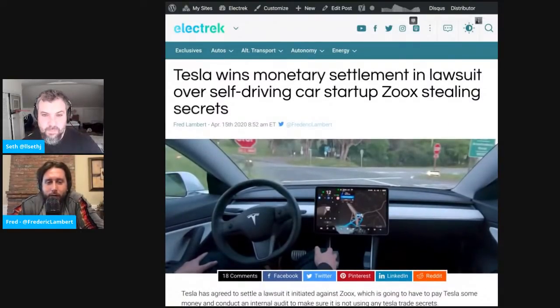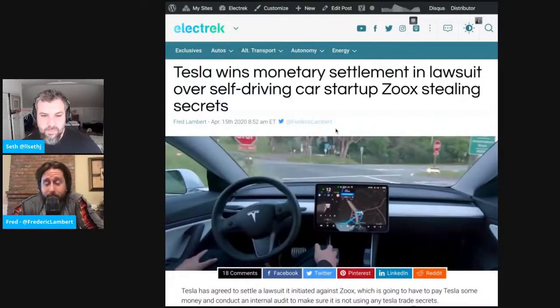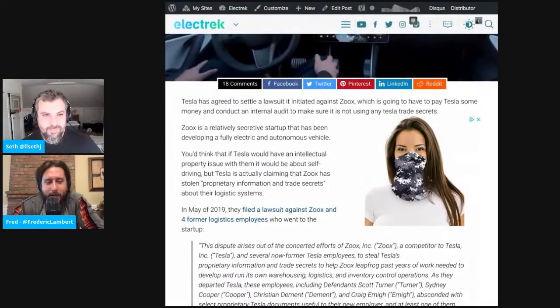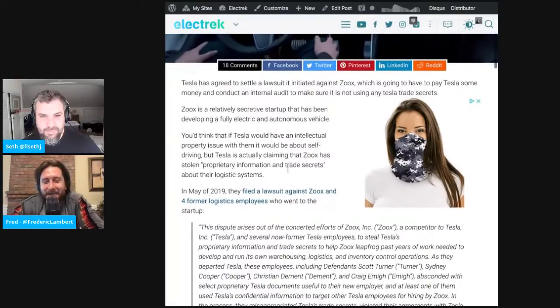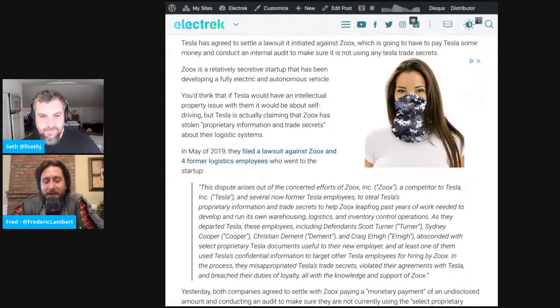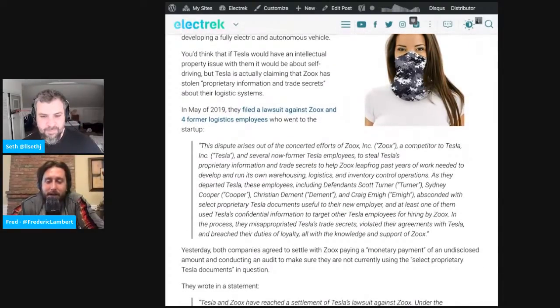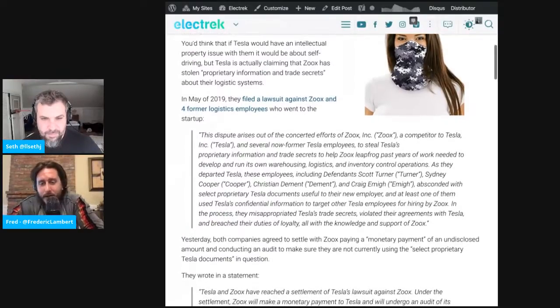Tesla sued them last year for stealing trade secrets. Since it's a self-driving startup, you would assume that it's trade secrets relating to Tesla's self-driving effort, but no, it's about the logistics and warehouse management system. Tesla apparently has some very good trade secrets when it comes to managing warehouses. Tesla sued them because Zoox hired 4 employees from Tesla's logistics group, and they claim that those employees sent themselves trade secret documents about their effort to personal emails and then brought that to Zoox. So that was claimed in the lawsuit.